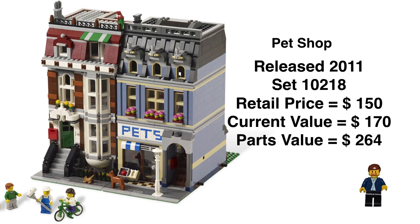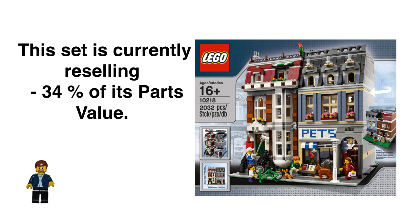Now, for the 2-year projection for Big Ben, I chose the Pet Shop, which was released in 2011, but recently retired about 6-7 months ago. Now, it's still in its saturation phase, but at a retail price of 150, its current value is 170. It's actually creeping up there pretty nicely. Parts value of 264, so a good spread as well. Currently, this Pet Shop is reselling at minus 34% of its parts value. So very solid numbers for the Pet Shop, a little higher than I anticipated.